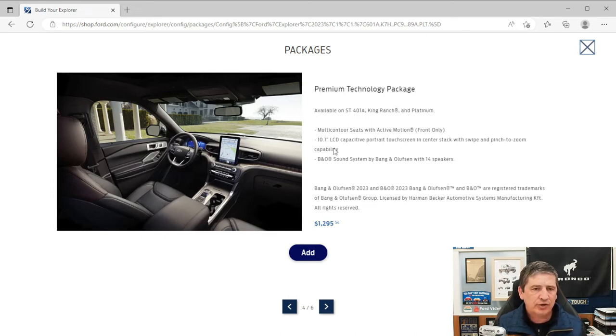Also, you're going to get the multi-contoured seats with active motion. That's your massaging seat features for the front only seats. So you go up to the premium package if you want the massaging seats on your vehicle.